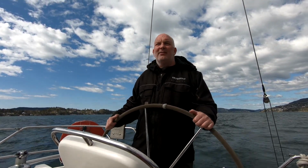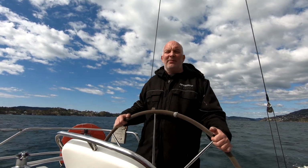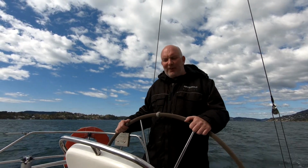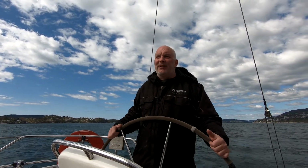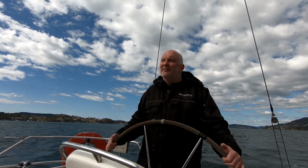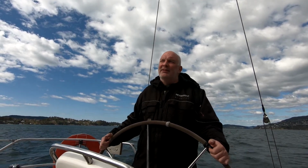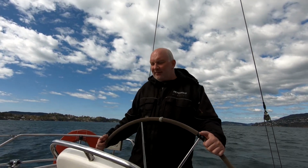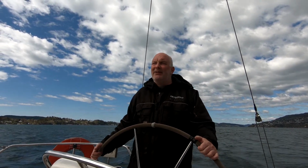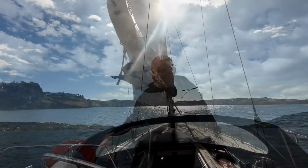The winds are obviously a bit gusty around here, so we'll see how much sailing it will be today, because the autopilot is not cooperating. So that makes sailing a little bit harder, but we'll see. We'll make a decision when enough is enough, but right now it's good sailing. We are full sails up and we are doing 6 knots.